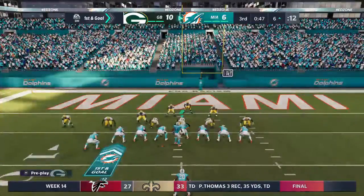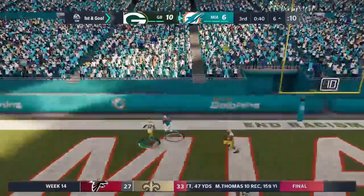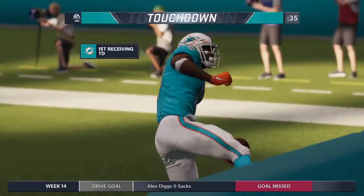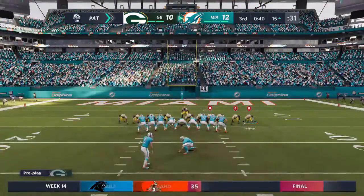Looks like a jumbo set with 3 tight ends here for 1st and goal. Here's Tagovailoa to throw. That's caught by Woods for a Dolphins touchdown. Robert Woods, his 4th touchdown on the year. And the Dolphins have taken the lead.